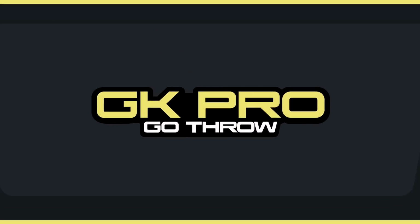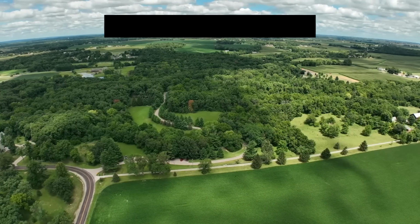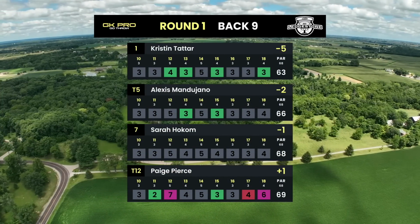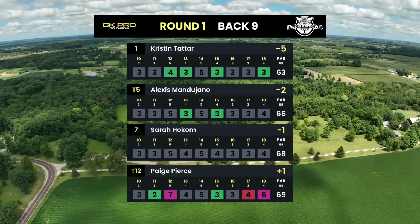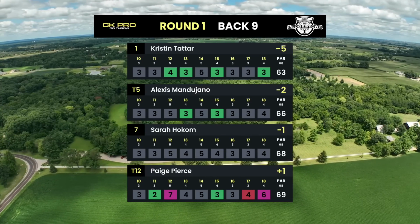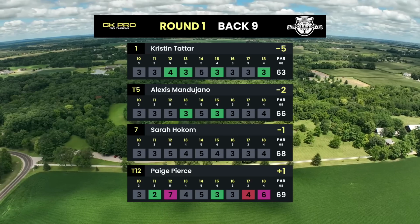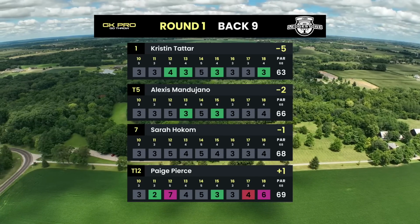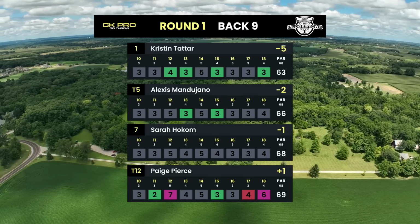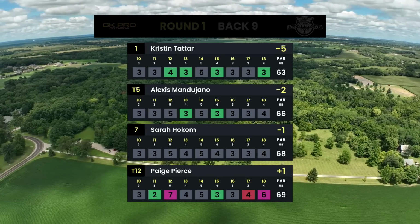Man, really good showing from our lead card. Generally, Paige dropping a couple at the end there, unfortunately. And I swear the back nine is harder, but you would not know that from our feature card. Look at all these blemish-free back nines. Paige is a little bit more typical here. You're going to see some different colors. You're going to see some bogeys, and you just kind of have to buckle up and continue on. But yeah, Kristin, Alexis, and Sarah are really doing something special.